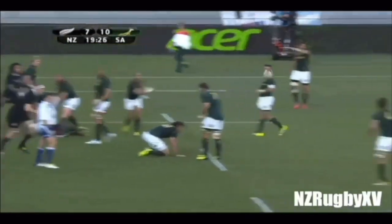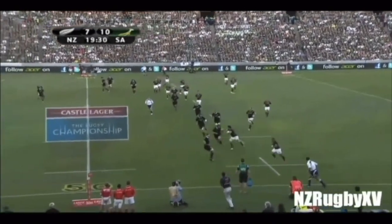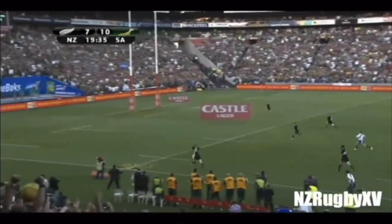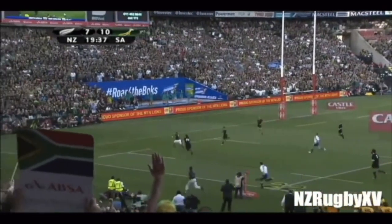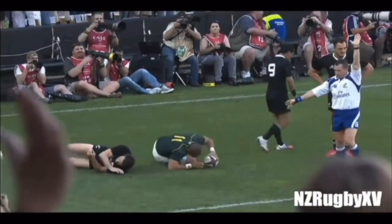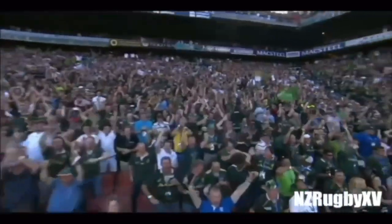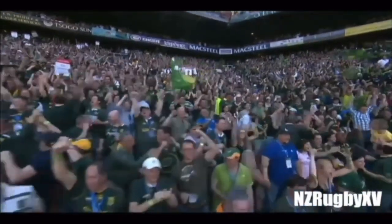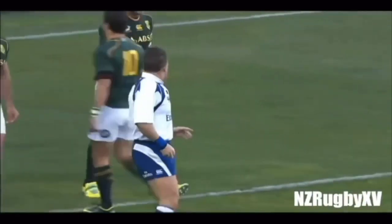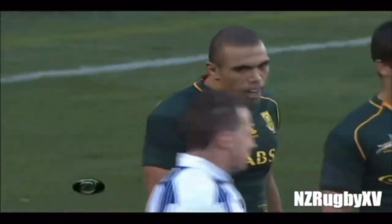In Springbok territory as Dupria cleans it out. Now here's Alberts. Oh, beautiful pass to Habana. Could he get a second? You bet he could. What a try. Wow, what a try. The fans are excited. Why shouldn't they be? It was a fantastic counter-attack from the Springboks off the Israel Dagg kick. But not only that, there was some skill level in this. The finish from Habana, well, we'll get to that in a moment.